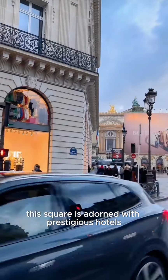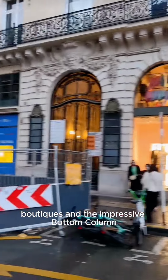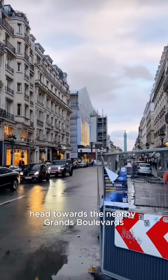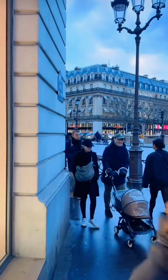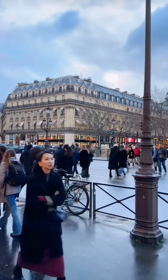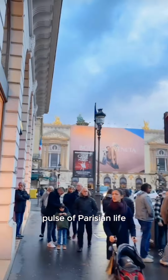This square is adorned with prestigious hotels, high-end jewelry boutiques, and the impressive Vendôme column. And if you're in the mood for some entertainment, head towards the nearby Grands Boulevards, a lively area with theaters, cafes, and shops. It's a perfect spot to experience the dynamic pulse of Parisian life.